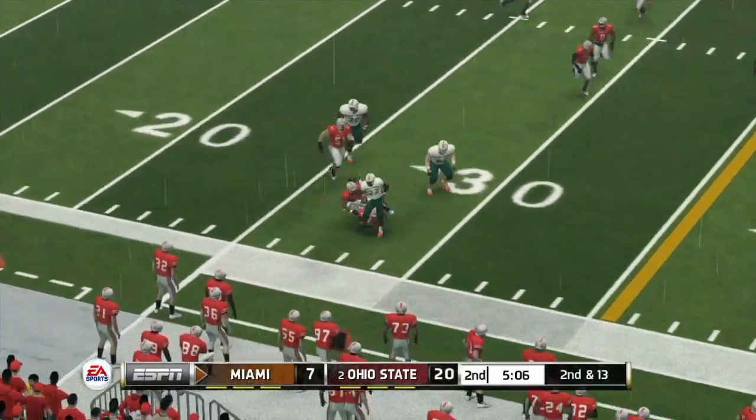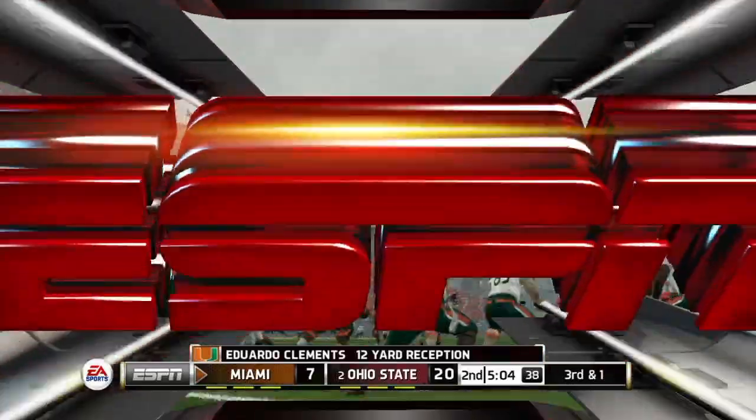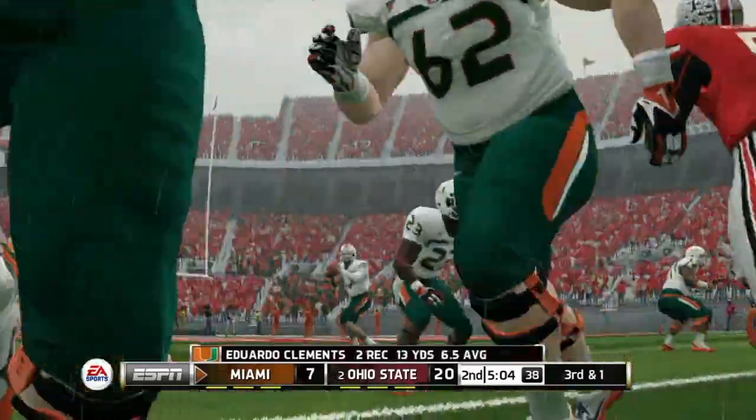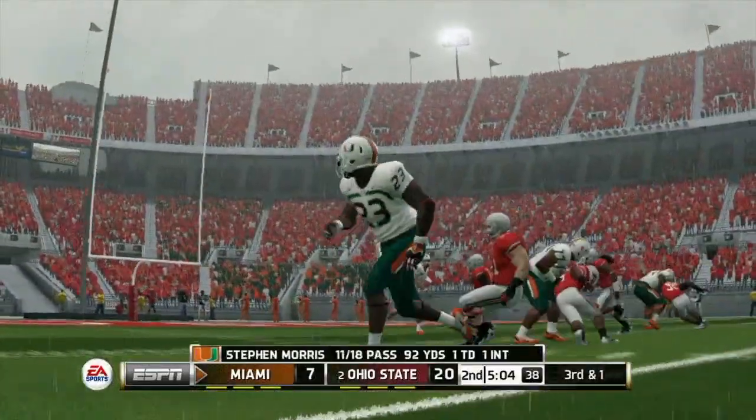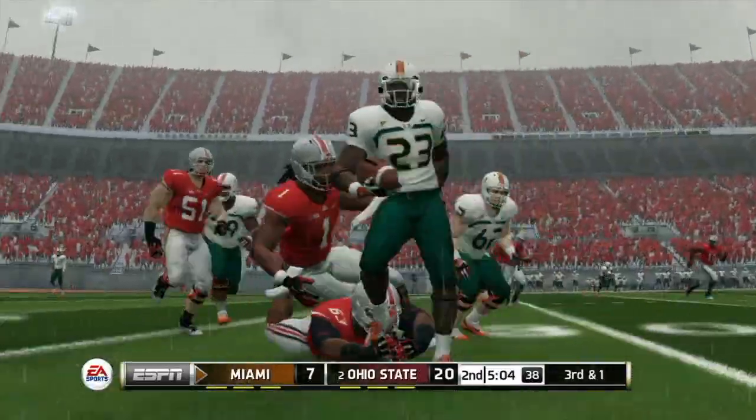Tosses out to the tailback on the screen. He's knocked out of bounds around the 34-yard line. What a throw for a big gain. That is a great example of the quarterback seeing the whole field and finding the guy who had the best chance of making a catch.